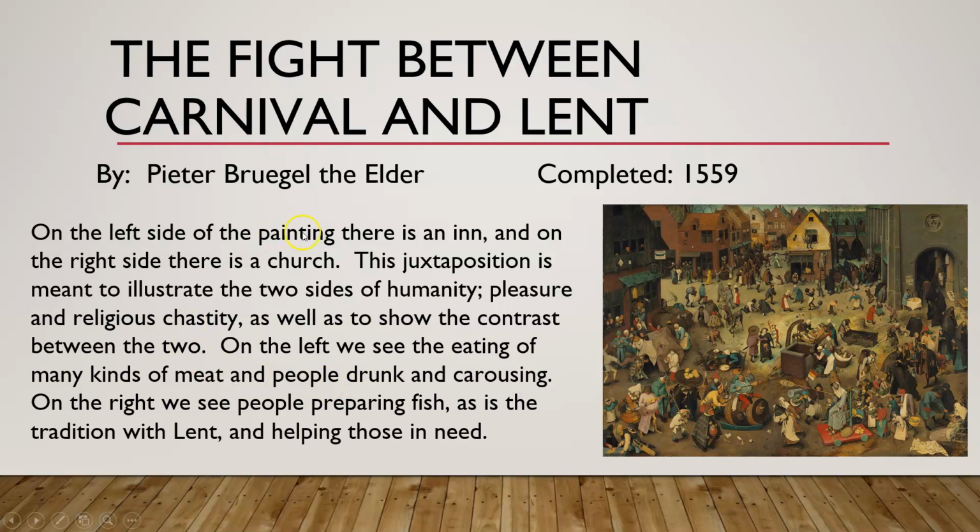On the left side of the painting, there's an inn, and on the right side, there's a church. This juxtaposition, which is a nice fancy word for contrast, essentially, is meant to illustrate the 2 sides of humanity, pleasure and religious chastity, as well as to show the contrast between the 2. So, juxtaposition. On the left, we see the eating of many kinds of meat and people drunk and carousing around. On the right, we see people preparing fish. There's the left, and here's the right, as the tradition with Lent, and helping those in need.